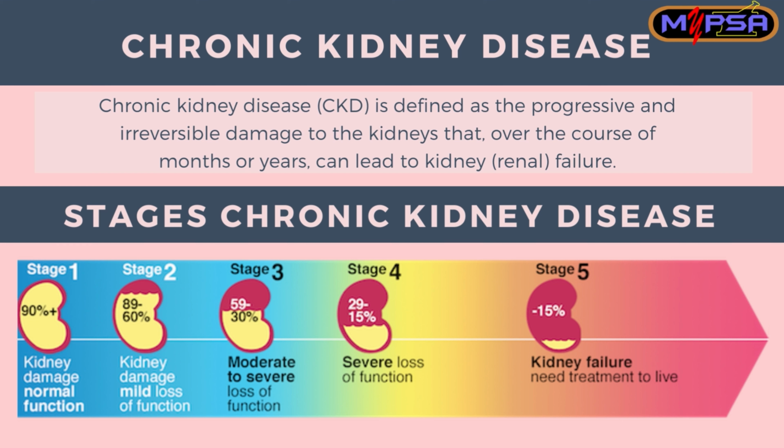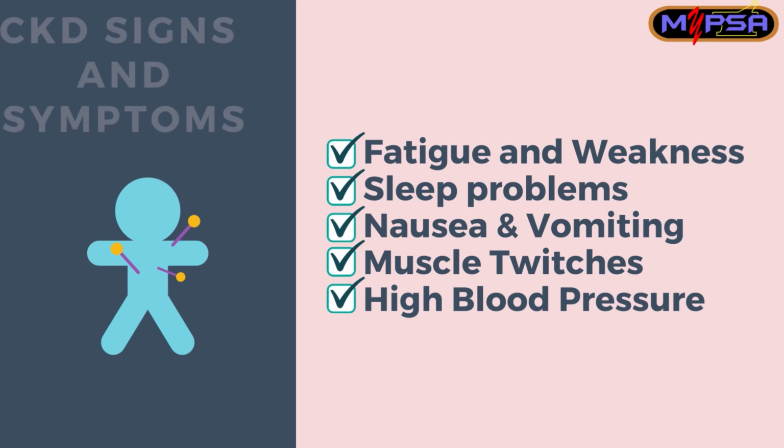The second stage is when the kidney damage is about 89 to 60% and have a mild loss of function. The third stage is when the kidney damage is about 59 to 30% and have moderate to severe loss of function. The fourth stage is when the kidney have severe loss of function and have kidney damage about 39 to 15%. The fifth and final stage is when the kidney damage is about negative 15% and suffers with kidney failure that needs treatment to live.